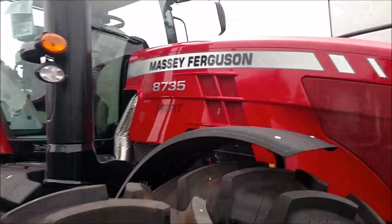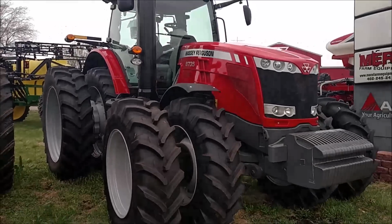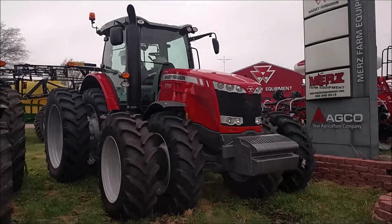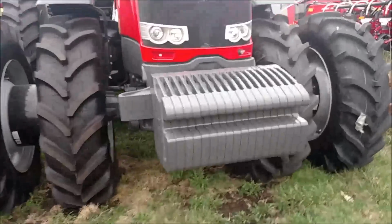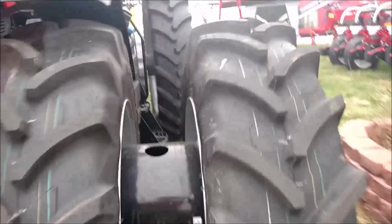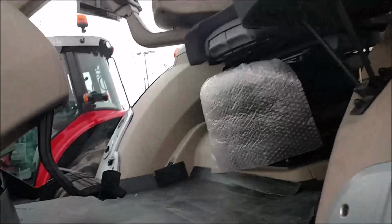Fendt designed it, pioneered it. Sister company of Massey. If you haven't driven our CVT, you better give it a try. Nothing else like it. Everybody else is going to try to copy that, but front and rear duals, we got that happening. Again, we'll go up here, check this cab out.